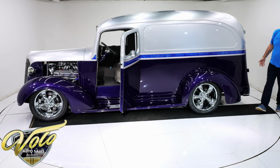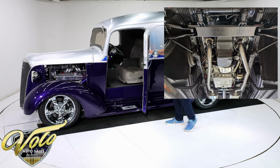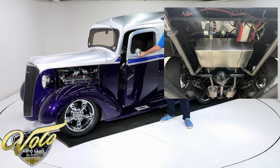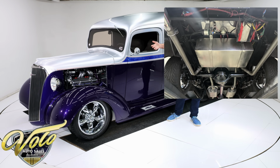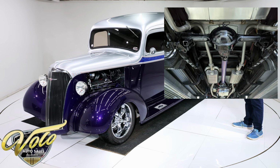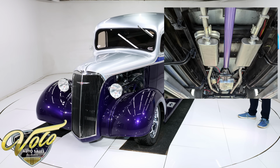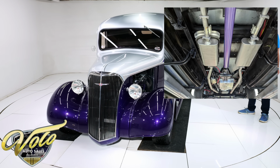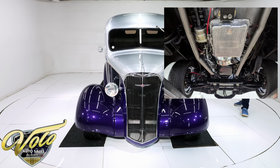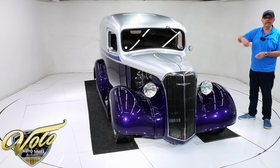So underneath this has all been updated as well. Up front is a Heights independent suspension with coil-over adjustable gas shocks, rack and pinion power steering. In back it has the parallel leaf springs and air shocks, so you can adjust the load if you do put some stuff in the back there. Custom fuel tank, looks like it's made out of stainless steel, and all the proper fuel pumps and that for the fuel injection system. Disc brakes at all 4 of the wheels.